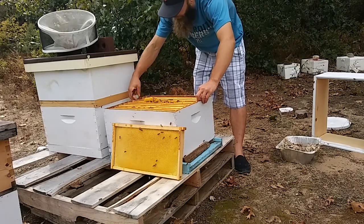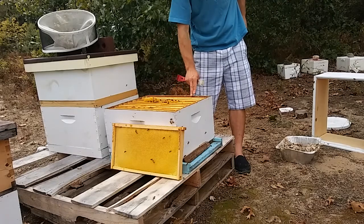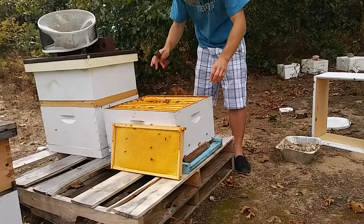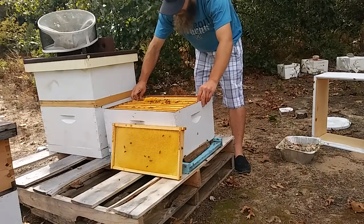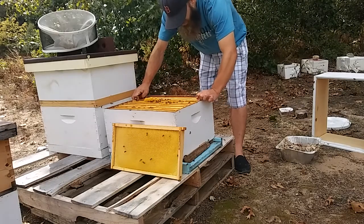So the final frame is honey on the inside half. I think it's just bare to the foundation on the outside half, which is fine. That's the only part of the hive that I'm cool with foundation being. So yeah, this one looks good.